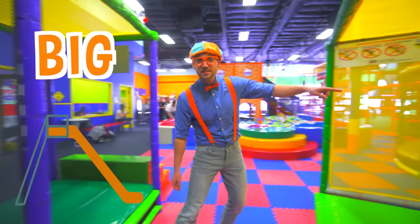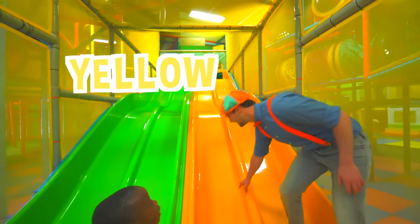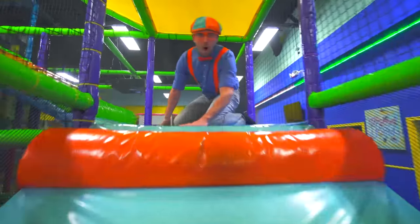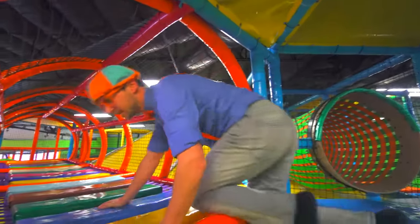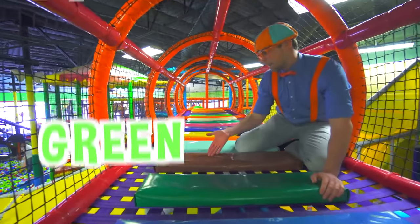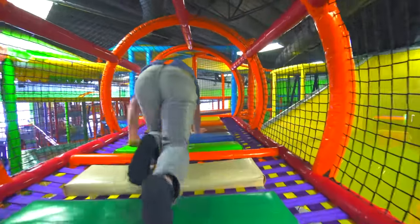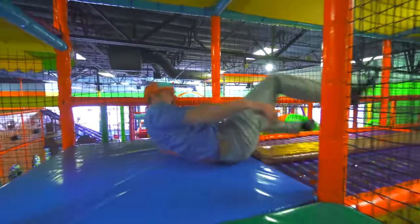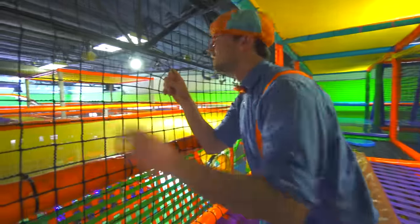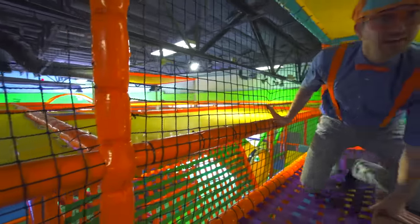This slide is the color green, and this over here is the color yellow. Let's find the top, okay? Come on. Whoa, look at all these colors. We have a yellow step, a blue step, a green step, a brown step, and a light blue step. Let's go over. We're really high in the sky. Whoa, look through here. Whoa, see, we're on the top. Huh? Hello? We're at the very top. Let's keep going. The slide top must be near.